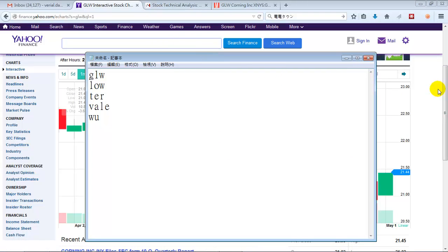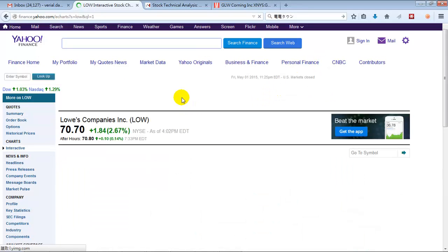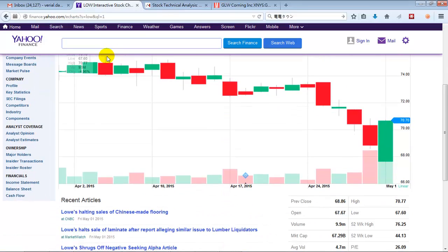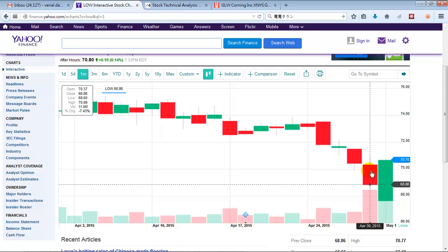Next one is LOW. Low is pretty expensive. If you don't have the money to invest, you can always go with a call option. The candlestick pattern you see here is called a bullish engulfing. You have a green candlestick eating a previous red candlestick.